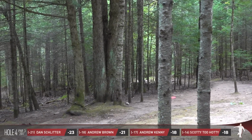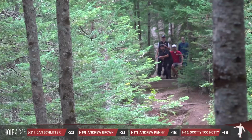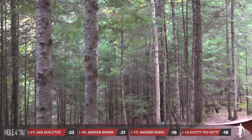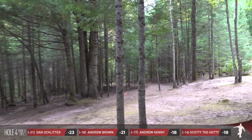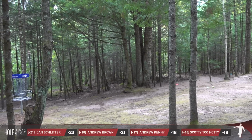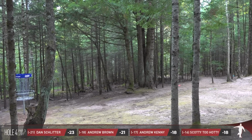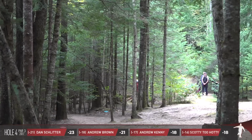Burtard not waiting at all, ready to go with the forehand. He'll be a little short, and this looks a little inside as well, and it is. And that's going to take him out of position for the birdie. It does slope behind the basket, so you have to be worried that something can catch an edge and get up and possibly roll away on you here as well.